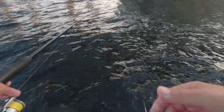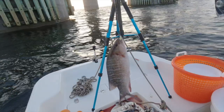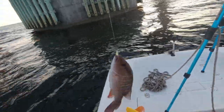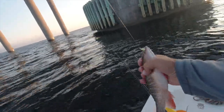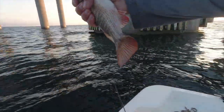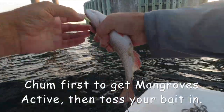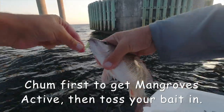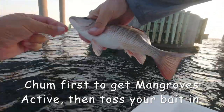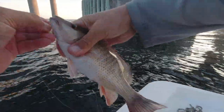Come on, fish. Fish on! It's a mangrove! I saw the dolphin going away, but there you go. First mangrove of the day right there. Look at that. He's a small guy, but let's just measure him up anyway. Got him on that jig, see that? Man, I just threw it in there. It didn't even hit bottom, and he hit it. I was waiting for that dolphin to go away.